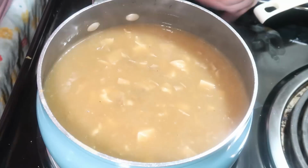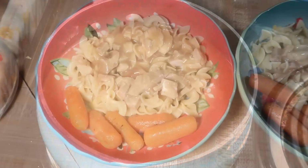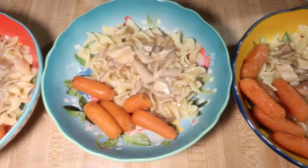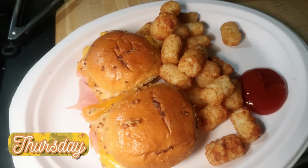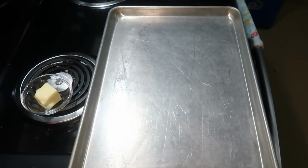And then to go with this, we also had some leftover carrots, so we went ahead and finished those off as well. After this meal, the rest of the turkey that I didn't use in it, I went ahead and threw in the freezer to use in the future. And finally, the last meal of the week was some ham and cheese sliders to use up the last of the ham that we had from Christmas.